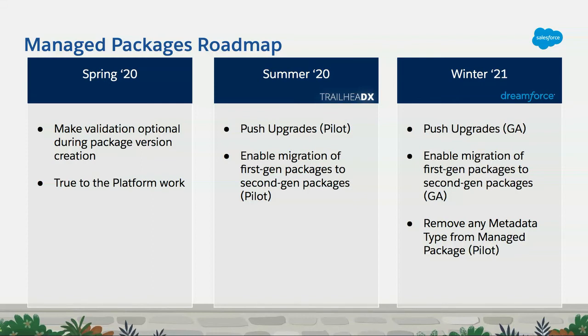And once we do that, we want to start working on making it possible for you to start removing any type of metadata. And here we want to innovate. We don't want to do it the way we did it for first-generation packages, where a subset of metadata is removable. We want to do it in a way such that any type of metadata should be removable.